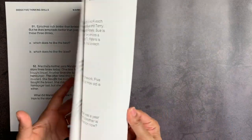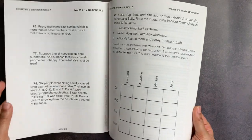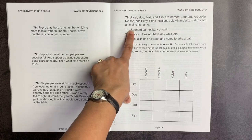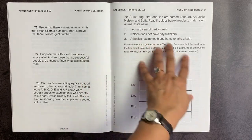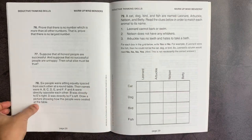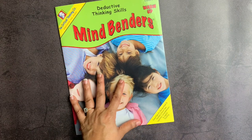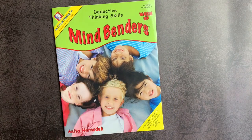It goes on, and I believe it has about 100 maybe. It has a 79, very odd number, 79 different questions. And you can see at the very end, it does have a grid question here. But I found it to be a really nice little way of talking through deductive reasoning with kids and also practicing their listening skills. So this was a really quick little review.